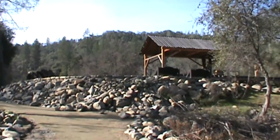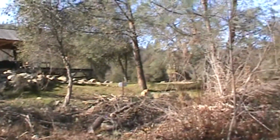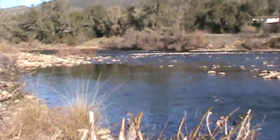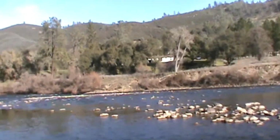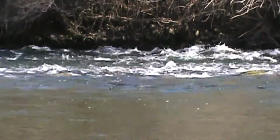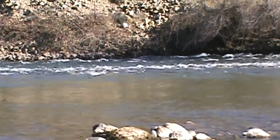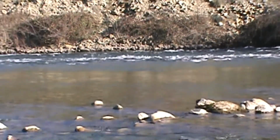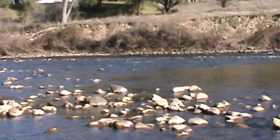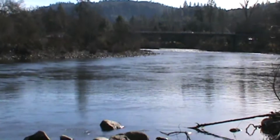So there's the replica of the Sutter's Mill up there. And then you come over here, and here is the river. Very near the site where gold was first discovered, in that great, great American westward travel story. And this is actually the site of where the original mill actually stood.